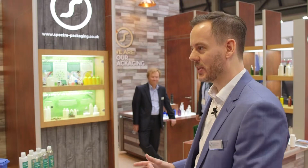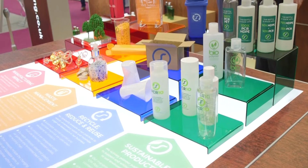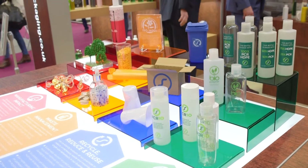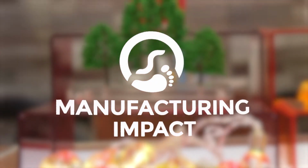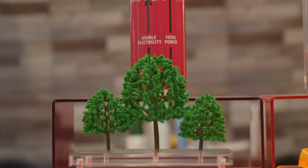I think, again, the focus on sustainability tends to be, here are the options, this is what we do. But for Spectra, we see sustainability really working around 4 key pillars, not just the one. So the first one we talk about is our manufacturing impact. Now, as a business, we're constantly looking at what we can do to reduce our impact on the environment.